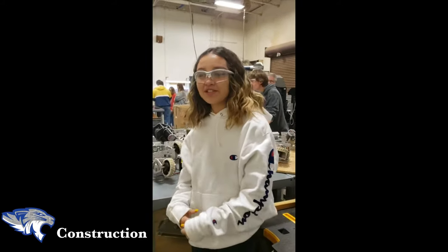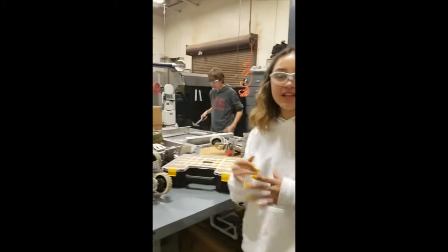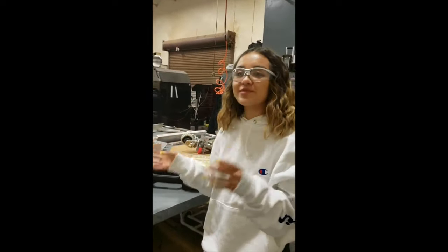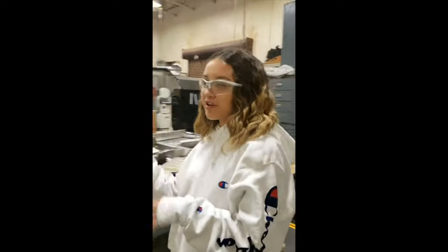So they're basically in charge of building the robot. So we start from scratch all the way down to gears, wires, to the smallest little piece of scrap metal. We cut them all out ourselves. So our construction team is the one who builds the robot from the ground up. And then over here we have electronics.